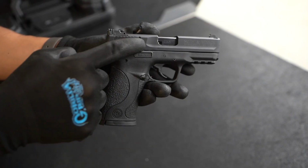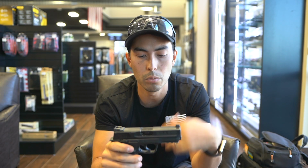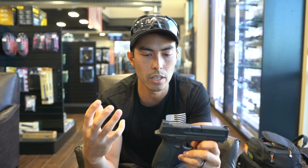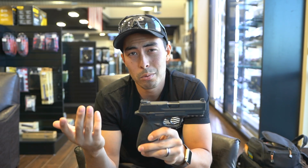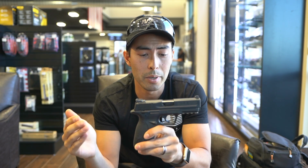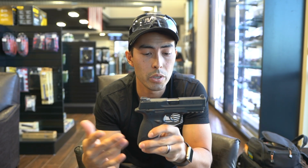It's got serrations on the back of the slide here. Once again, the slide is really easy to maneuver, so learn your fundamentals on this thing. The sights here do have a little bit of adjustment on the back. I really like the trigger on this gun, probably because I'm so familiar with the other M&P pistols, but it's got the same style of trigger pull as those other guns, so it's really easy to get familiar with.